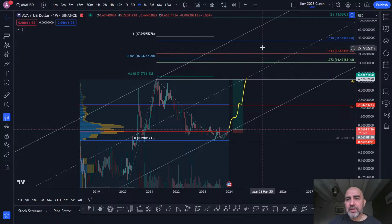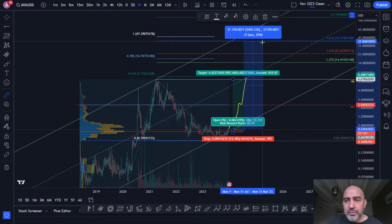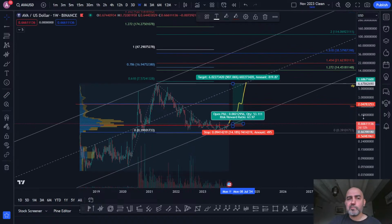We have $40 on the table. You see that? This 38.579, that's on the table for AVA. And from where we're at now, that would be 56x. 56x.